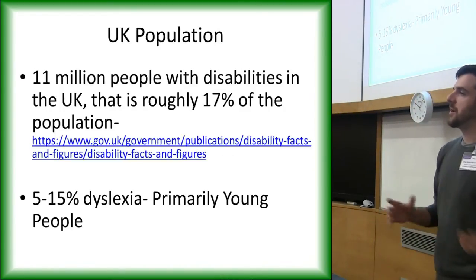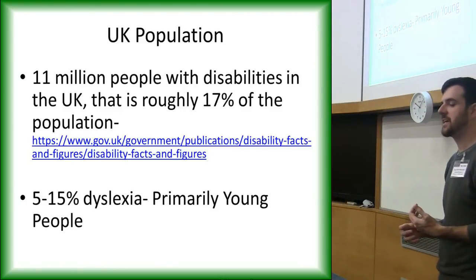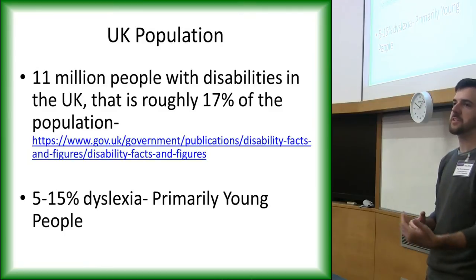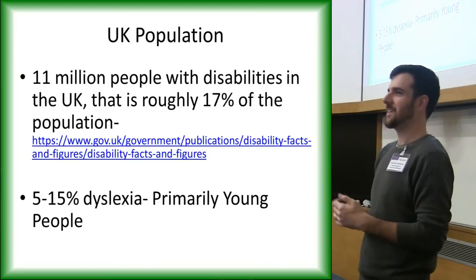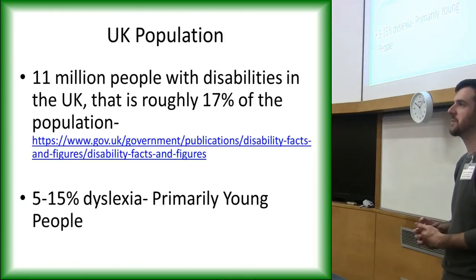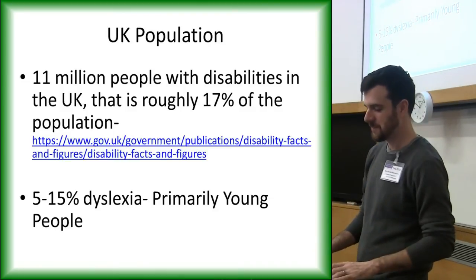Out of the UK population, about 17% has a disability of some sort. No one is quite sure how many people have dyslexia in the UK. Numbers range between 5 and 15%. You see it right now typically in younger people, and that is basically because they're now able to diagnose it. If you were born in the 1950s, you were just slow. That was it. You weren't dyslexic. There were just issues. So you're seeing a lot higher rates in young people, and I'm pretty sure that is just basically because they're now recognizing it. It's not because suddenly, you know, our population is becoming dyslexic younger, you know, something in the water.